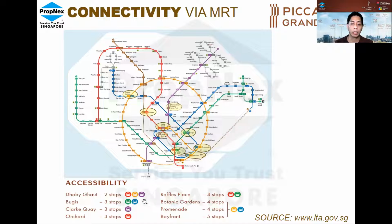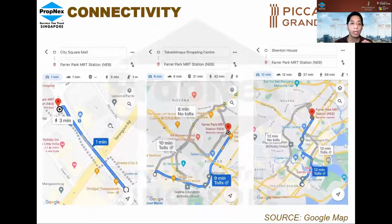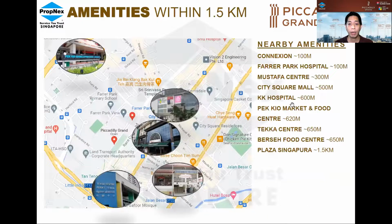We've got 3 stops to Bugis, Clarke Quay 3 stops, Orchard 3 stops, Raffles Place 4 stops, Botanic Gardens 4 stops, and Bayfront 5 stops. And you can see it's only about a 3 to 5 minute short walk to City Square Mall, a very big mall in that vicinity. To Orchard Takashimaya is about a 9 to 12 minute drive depending on traffic conditions. To CBD Shenton House, also a 12 to 15-minute drive. So very convenient.